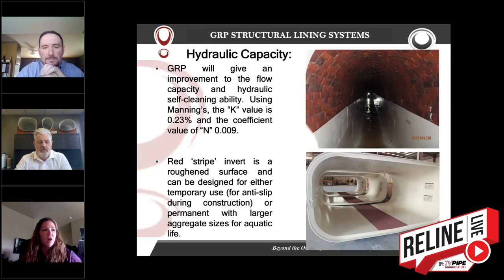And then let's talk about hydraulics. That's a question that we get asked by every engineer that we work with. The first question they want to talk about is flow. I don't know if you want to tackle that, Andy or Dawn. Dawn, you being the engineer, maybe you want to talk about how this compares with some of the other products that we represent.